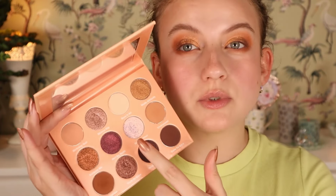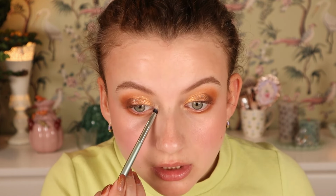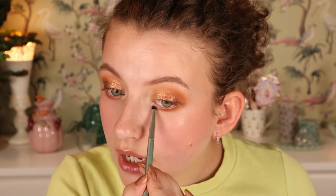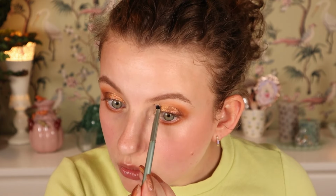For the inner corner, I'm just gonna go in the shade Bare It All. I want to see if that is pigmented enough for the inner corner as a matte inner corner, because we don't really have a super light shimmer. You would think that Golden Hour would be a light shimmer, but it is actually more golden. Like, it's very golden. I wouldn't really place that in the inner corner. But I feel like this is working quite well as an inner corner.